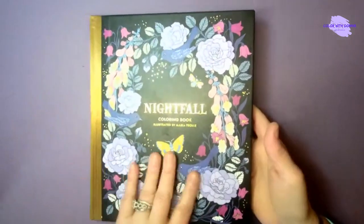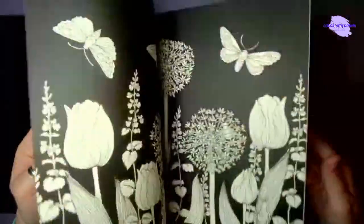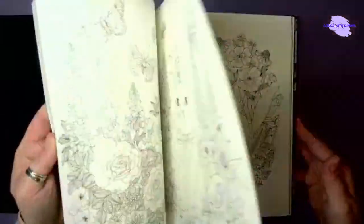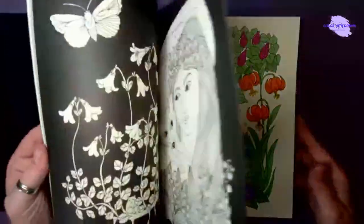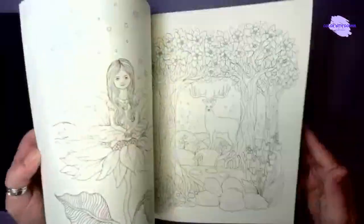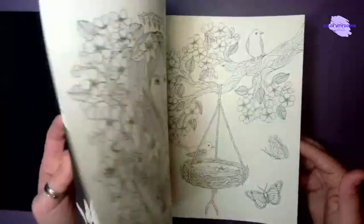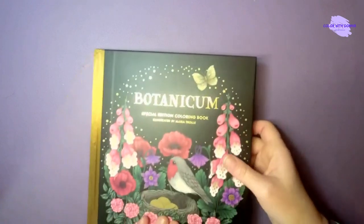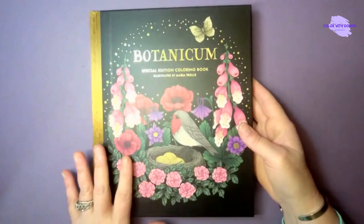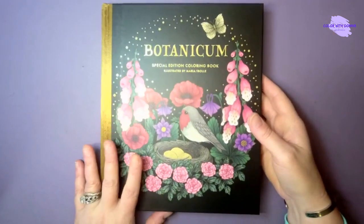I have Nightfall by Maria Trawl. And I'm going to tell you guys, I'm not very proud of the pictures I've colored in these so far. That one turned out okay. But there's some, in a couple of these books, I think, that I'm not very proud of. Okay, so it's Nightfall. Hopefully these books don't fall because I had the hardbound stacked on bottom first and now the softbounds are. So we'll see. This is Botanicum's Special Edition by Maria Trawl.